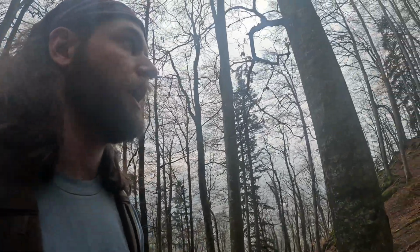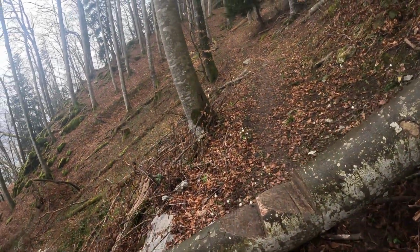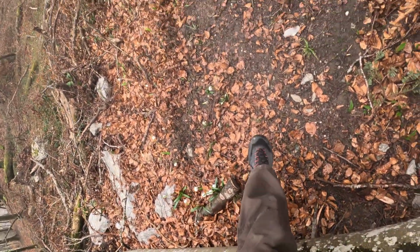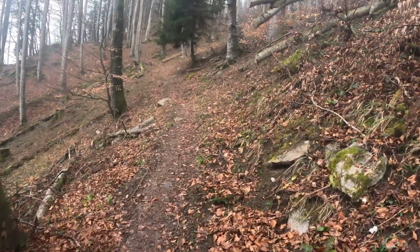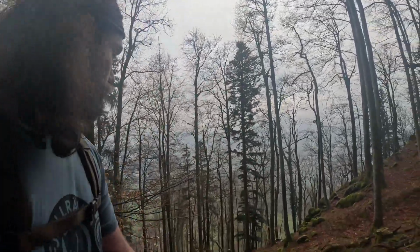Oh, that's pretty cool. They've cut some steps into this tree. I'm going to be very, very careful as I step over, because I've noticed that my shoes can be very slippy on wet trees. So yeah, I do not want to take the forbidden slip and slide today.